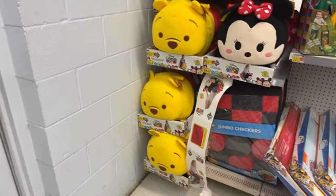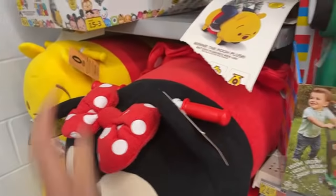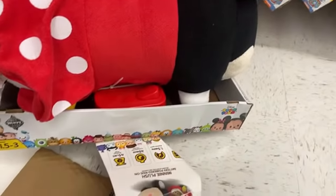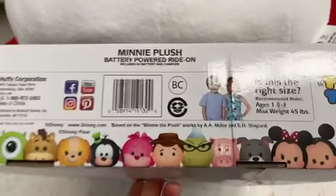Okay, so let me get the tablet. Let me give you the barcode first. Let me take it out. It's the Minnie Mouse one. Okay, this is how it looks, guys. And here's the barcode. Scan that one and let me know how much is at your store when you guys do that. Okay, let me show you how much it's bringing up to.